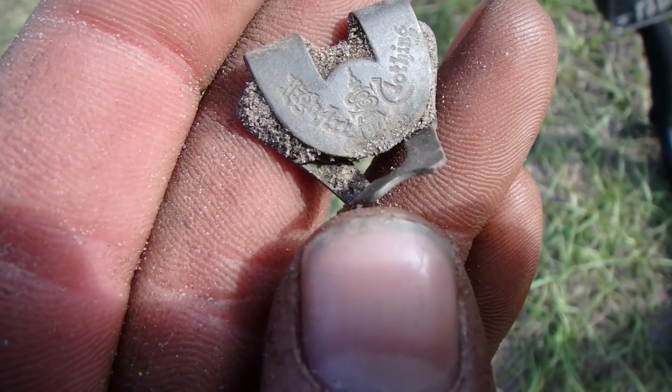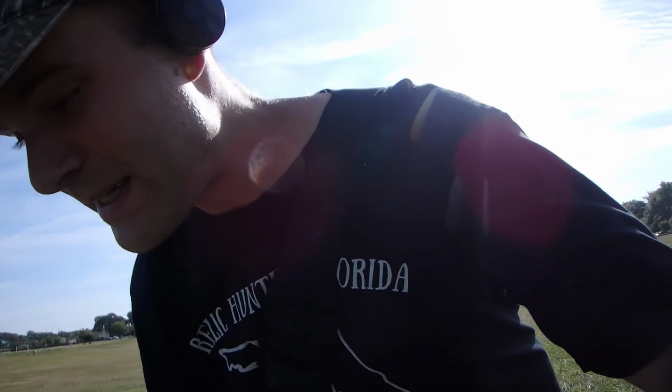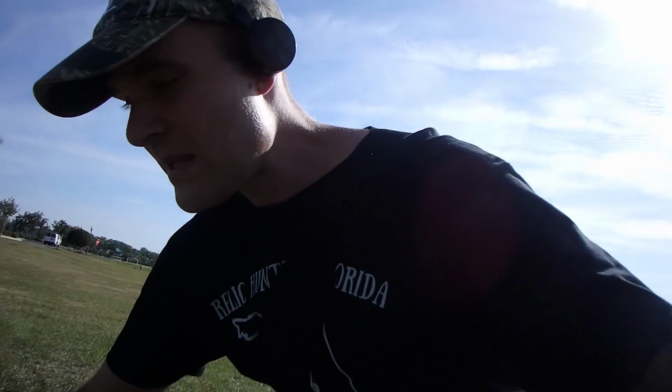It's like a suspender, clasp, or garter. Sweet. Alright folks, digging in this foundation here, and I haven't found a coin here in quite a while. I did find one Indian a little bit ago, but I think this is a nickel. Check it out.